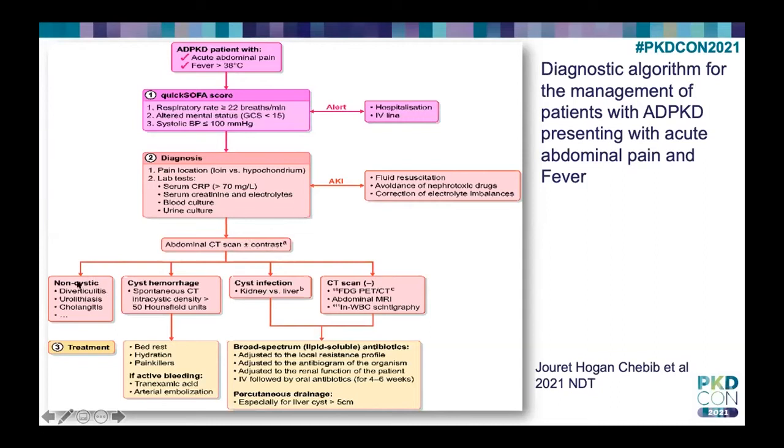So the causes can be not related to the cystic disease at all, or it can be passage of a stone, or gallstone disease. It could be an acute hemorrhage. This can be visualized, especially when contrast is given, and one can decide that based on the Hounsfield units or density seen. Cyst infection can be readily identified. Sometimes it can be missed.